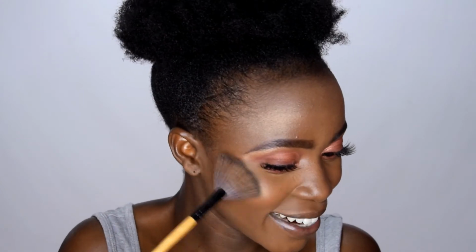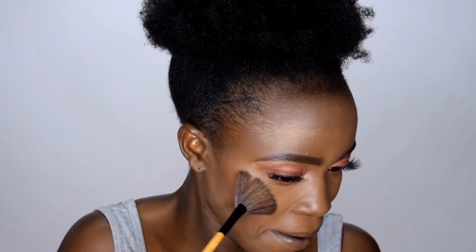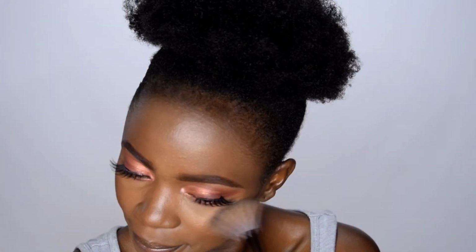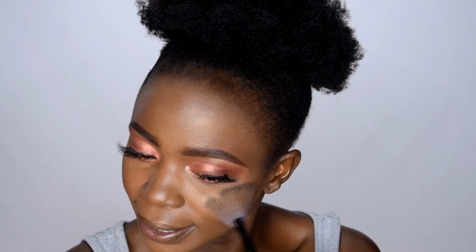So to bring the confusion down a little bit, I'm going to highlight. You guys can see I have a shimmer bronzer, which makes it a bit confusing, because some people will be like, isn't that highlighting already? So I have a shimmer bronzer, and then we're going to highlight. I'm going to use luminizer. When it comes to highlight, this is where you highlight on top of your bronzer, just a little bit above your bronzing shade. That's where you put your highlighting.